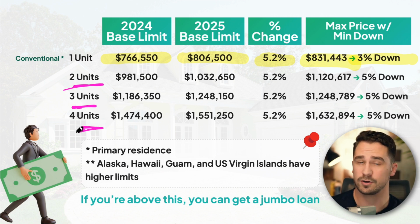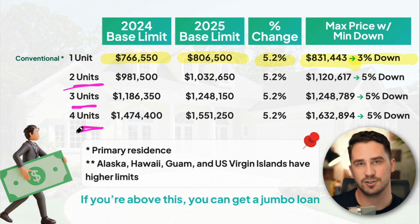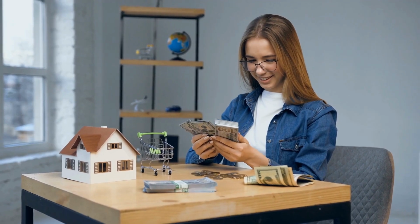Jumbo loans are harder to qualify for and can have higher interest rates, and they also usually have higher down payment requirements. So if you can stick within the conventional loan limits, then you can get lower interest rates, it's easier to qualify for, and you can get a lower down payment. Like with a 1 unit, you can purchase with 3% down in most areas. So that increase allows a lot more people to get affordable financing with conventional loans compared to jumbo loans, which can be a little bit harder to qualify for.